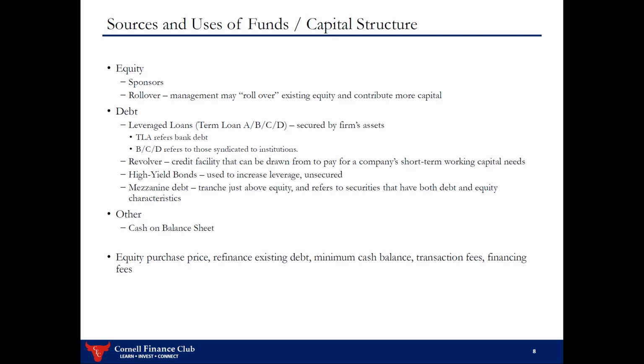And finally, there's mezzanine debt, and this is basically just above your equity. The official definition of mezzanine debt actually includes everything under the most senior debt, but what it's used to refer to in practice is just things with both debt and equity characteristics. So, for example, a convertible debt that acts as debt, but the debt holder has the option to convert it into equity if things go well. So, therefore, that's mezzanine debt. And basically, if the company flops, they are the last to recuperate their money before the people on top of them.